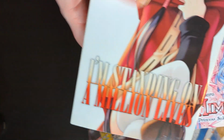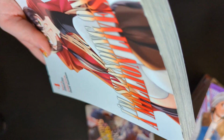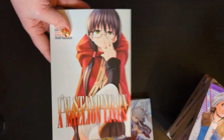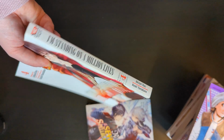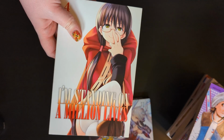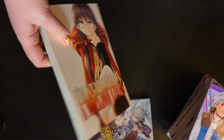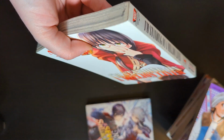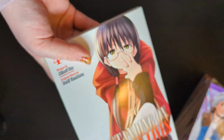Okay, so next we've got I'm Standing on a Million Lives, Volume 4. This is a series that I picked up some volumes for like 99p from Planet London. I think it had been on my want to try list for a while. It is a series that pops up quite regularly secondhand. I have volumes 6 and 7, I think, at the moment, so adding another volume to the collection is nice. Actually quite good condition, a bit of something on the top, but that's not too bad still.